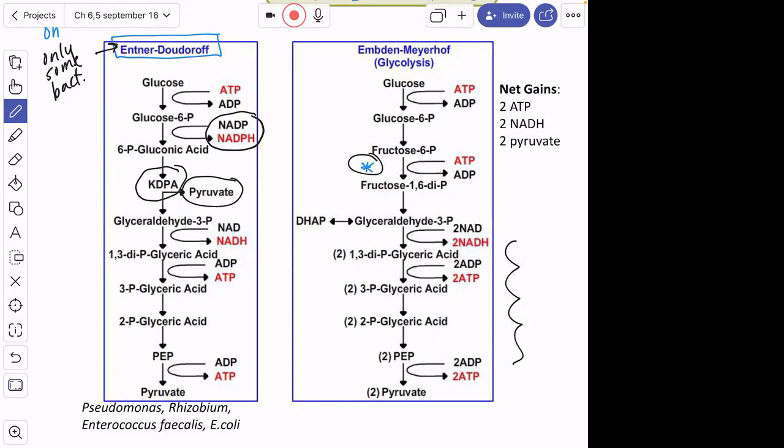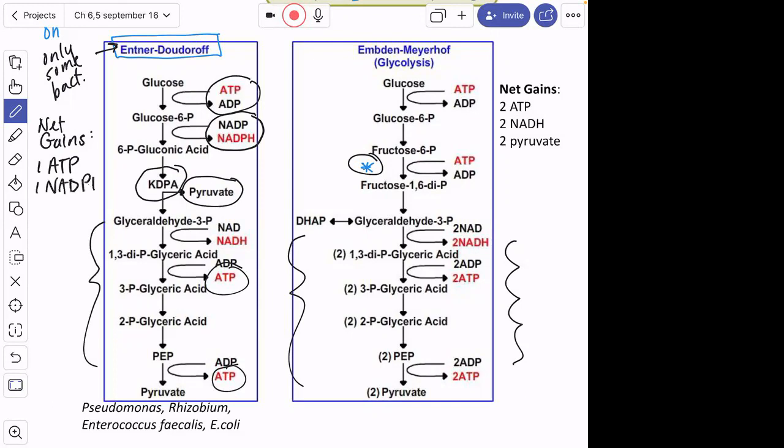But then this part is just the same as what we see with glycolysis. So differences here are at the top. Net gains for Entner-Doudoroff: only 1 ATP. We input 1 and get out 2, so 1 net gain. We get 1 NADPH, some electrons, and we still get 2 pyruvate. So similar, but only half the amount of energy.